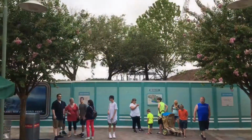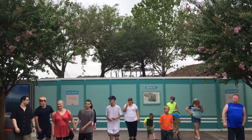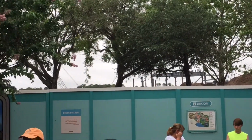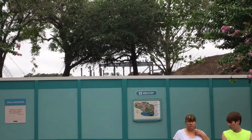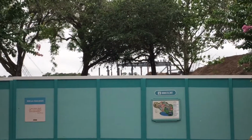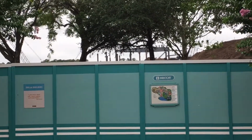Here's another look at Star Wars Land from the Pixar Place area. As you can see, there is the structure that has gone vertical. Not a whole lot to it. It's pretty much just bare bones at this point. But there's also a lot of dirt. So clearly construction is going full speed ahead on Star Wars Land and Toy Story Land. Clearly Toy Story is farther ahead.